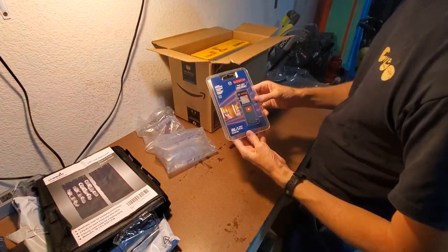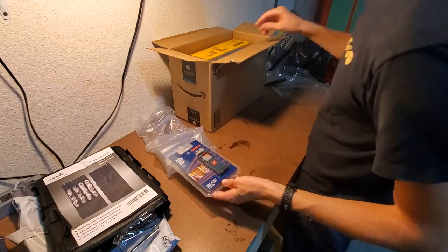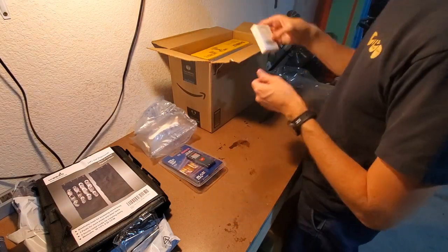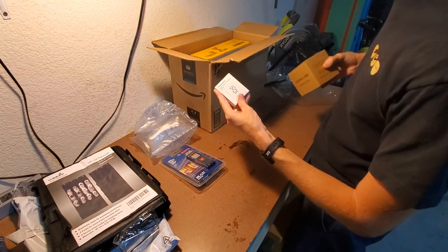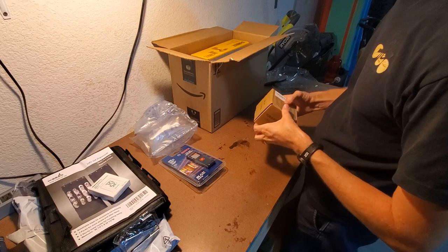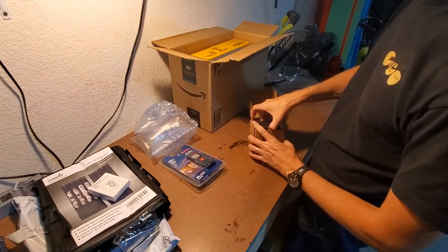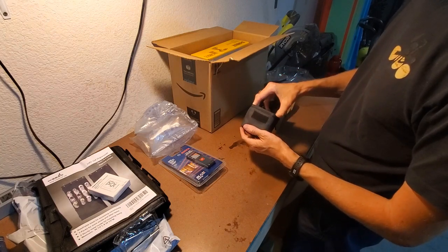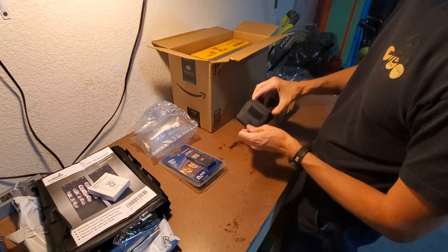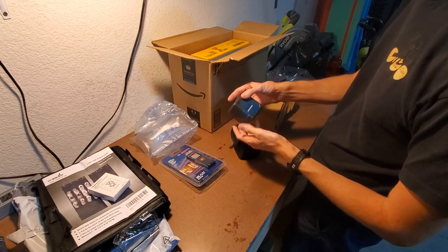We got a Bosch laser measure. Thermometer, and this is a laser level. Let's check it out. Make sure we got a level boat. Very cool.